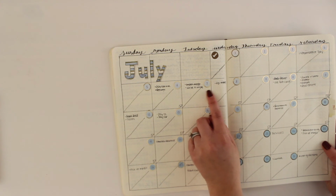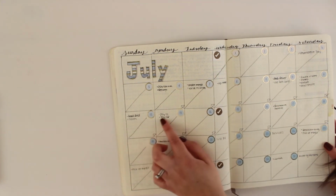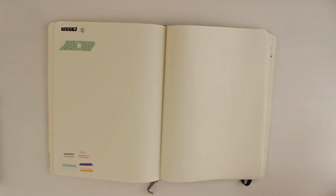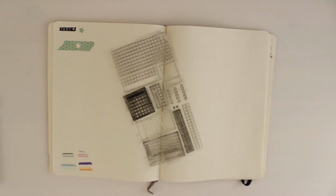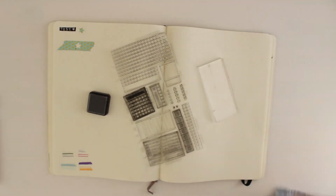Last year I mostly did calendar spreads, so I just used these stickers to number each day, and it gave it a little bit something extra there, made it look very pretty. I had been looking for a specific stamp in the shape of a calendar for so long, and I finally found one at the craft store, and I use this all the time.